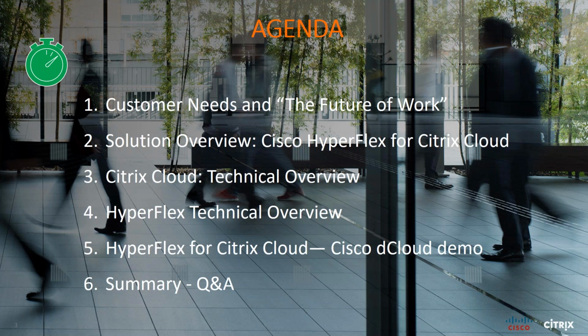Let me take a moment now and take you through the agenda, and I'll also introduce the two other co-presenters with me. I'm going to start by talking about what we're hearing from the marketplace, from our customers, about their needs, and how we are now trying to drive something we call the future of work. This is where I'll begin to introduce you to the solution that we are calling Cisco HyperFlex for Citrix Cloud. I'll turn things over to Alan Formansky at that point. Alan is Citrix Alliance's solution architect, and he'll take you through Citrix Cloud and provide a brief technical overview. Alan will then turn things over to Jeff Nichols, who is a technical marketing engineer from Cisco Systems, and he will take you through a HyperFlex technical overview, and then through an actual demo of this solution on the Cisco DCloud. And then he'll hand it back to me for a summary, and we'll do some Q&A. So with that, let's get started.